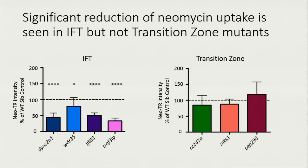Now, in contrast to this, if we look at the transition zone mutant, we're not seeing a significant reduction in the amount of the neomycin getting into the cell bodies, at least. Okay.